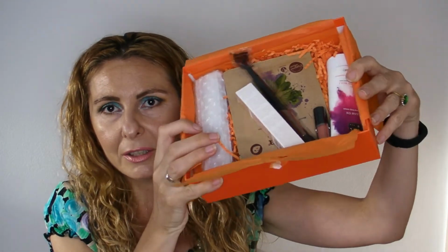The tissue is also orange. Inside you get, as every month, the Elle magazine, and beside there are the actual products. Are you ready for the hottest summer ever? This month we are embracing the long warm days while avoiding sunburn at whatever cost.